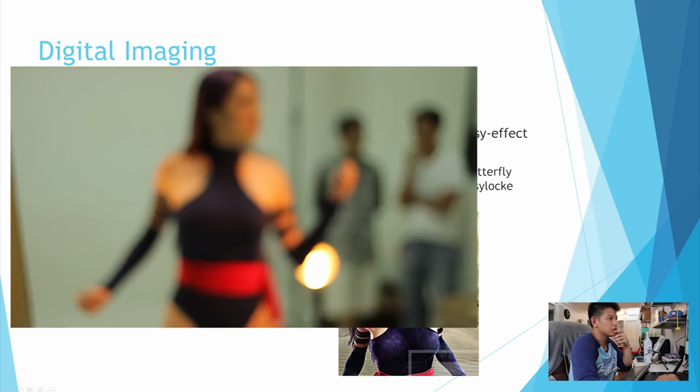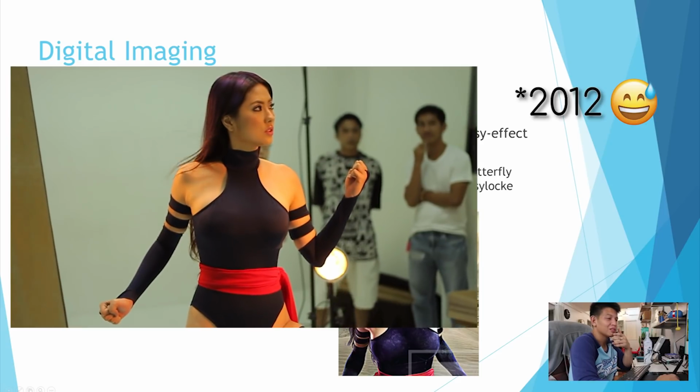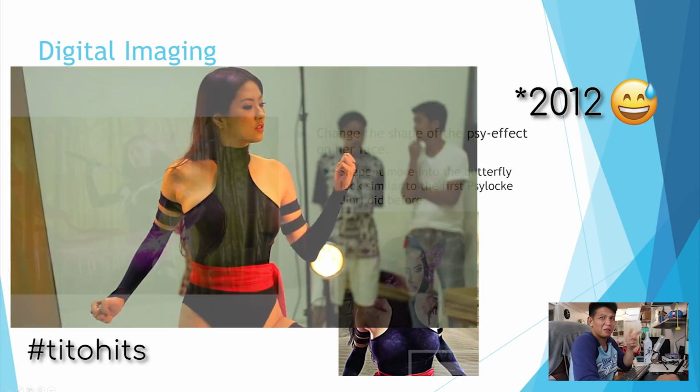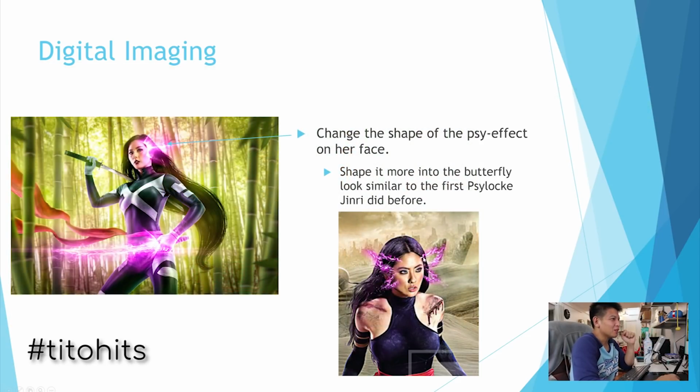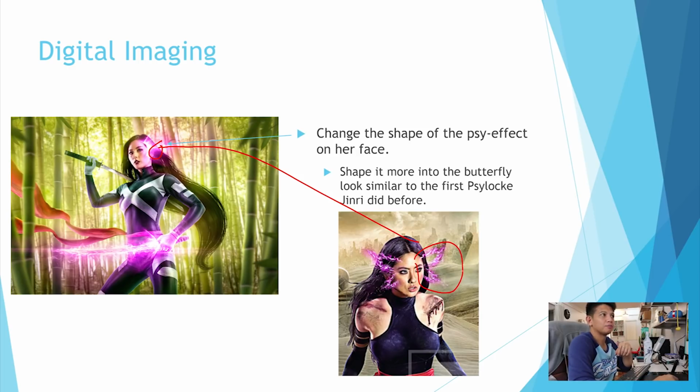Oh my god, this is like, I guess 2009? Wow. Or is it? Maybe. Yeah. So si Gani din yung gumawa ng post-production nun. So I liked how the butterfly effect was on her face. So I wanted to replicate that and put it over. Ito, gawin ko siya. Yan. I want to get this effect to that area.